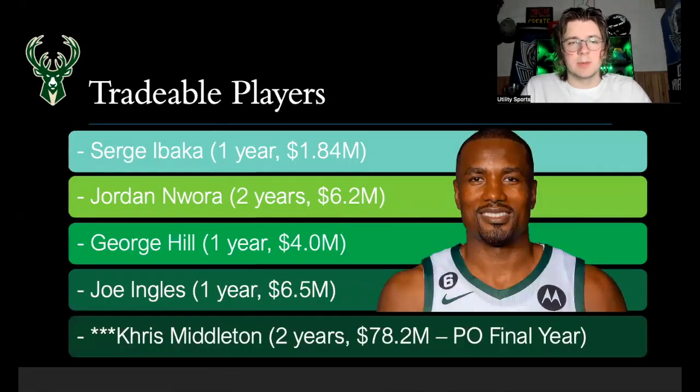Now we get into tradable players, and this is where we get to have a little bit of fun. I've got 5 different names on this list. Some of them are way more likely than others. So let's jump into it. Serge Ibaka, 1 year, $1.84 million veteran minimum contract. He has not been playing for the Milwaukee Bucks, and the two sides are looking for a pathway to get him to another franchise that will maybe give him some actual consistent minutes.